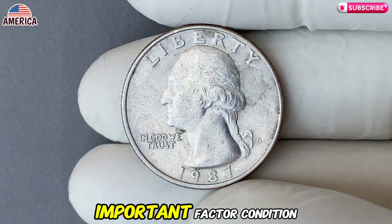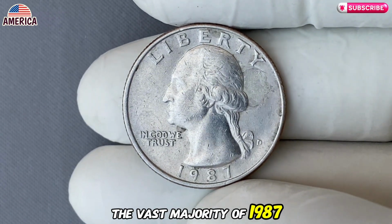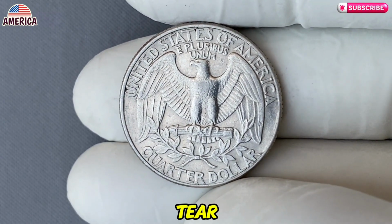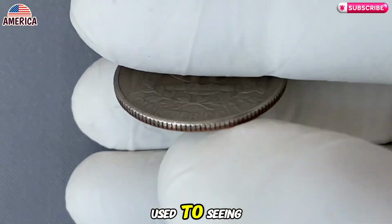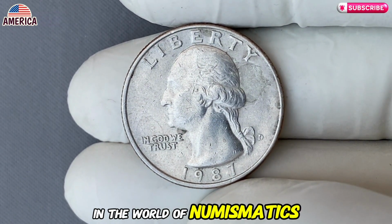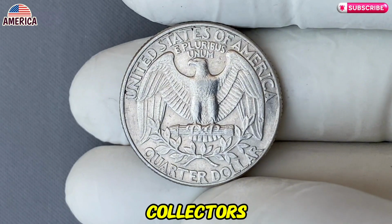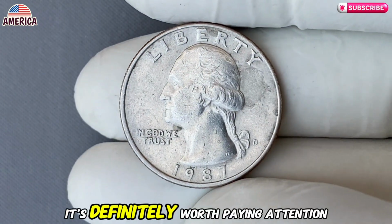Let's start with the most important factor: condition. Like most coins, the vast majority of 1987 quarters were used in regular circulation. Over the years, these coins passed through countless hands, showing signs of wear and tear. The scratches, discoloration, and fading of the design are what most people are used to seeing. But here's the thing: the condition of a coin is everything in the world of numismatics. While worn coins are common, those that remain in pristine, uncirculated condition are far more rare and much more valuable to collectors. If you're lucky enough to have a 1987 quarter in mint condition, it's definitely worth paying attention to.